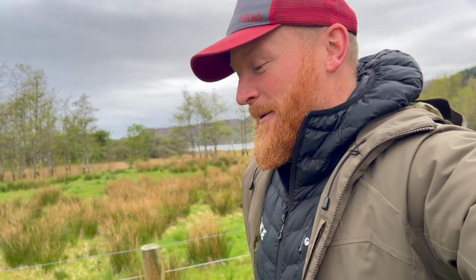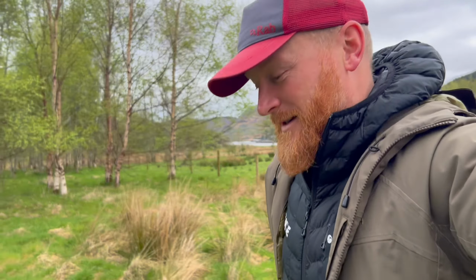We finished it literally seconds before it started raining, so that will save me and the team back at the office a huge job having to air that thing out. Let's go pack some more tents down and get the runners ready for the boat.